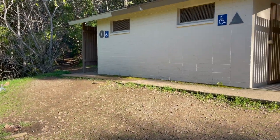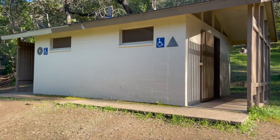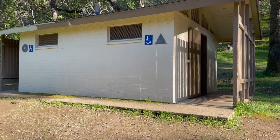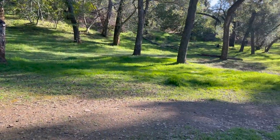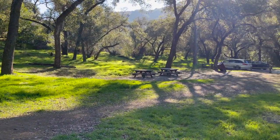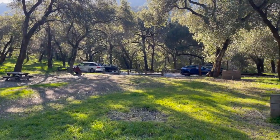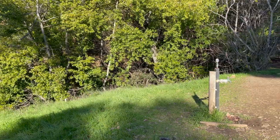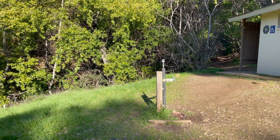Also a good note, there is a bathroom around mile three, so if you need the bathroom halfway through, you're in luck. There's also some picnic tables, a parking lot, oh, and then also water in case you need to give your dog some water.